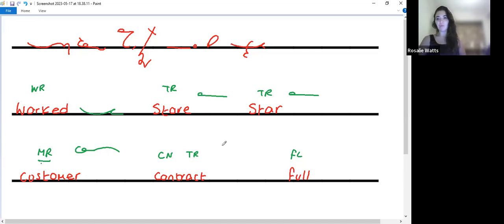Contract, so we all love a CN blend. I'm joking, most people hate the CN blend. It's just so counterintuitive writing backwards, but it is fast once you get used to that motion. So contract is a CN blend, the con, a TRC, and then T, contract. And full is F inside the L for the FL blend. Okay, you might want to pause and drill those words. I do have a few more questions.